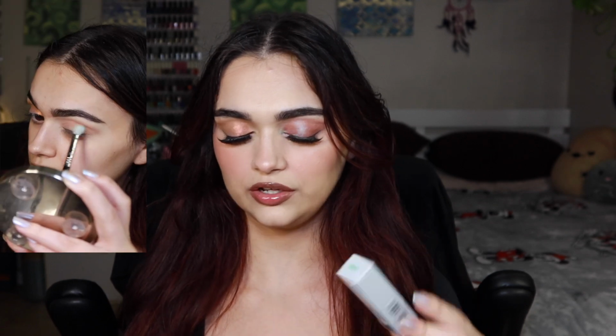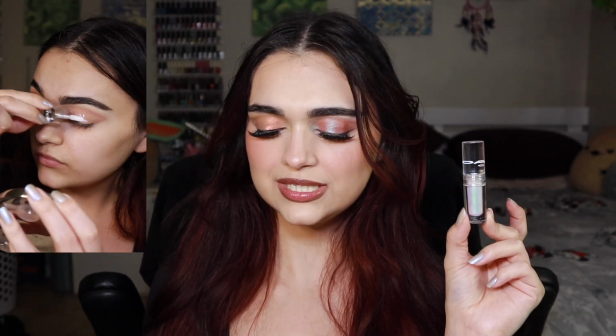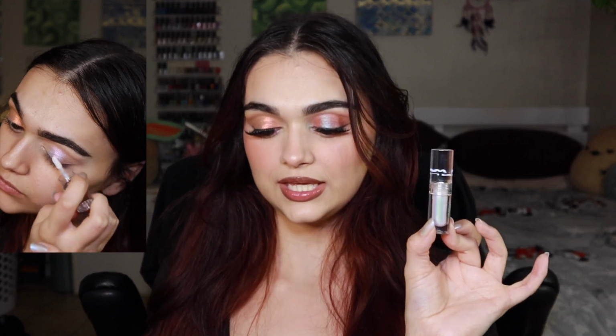The next item is the Multichrome Liquid Eyeshadow by Charmacy Global. This does retail for $12. Do not be fooled by the color in the bottle. This is magic in a bottle. This can be used on its own or as an eyeshadow topper. Once this product sets, it can no longer be blended out, or you will start to see it get patchy. Make sure you work quickly and apply plenty.